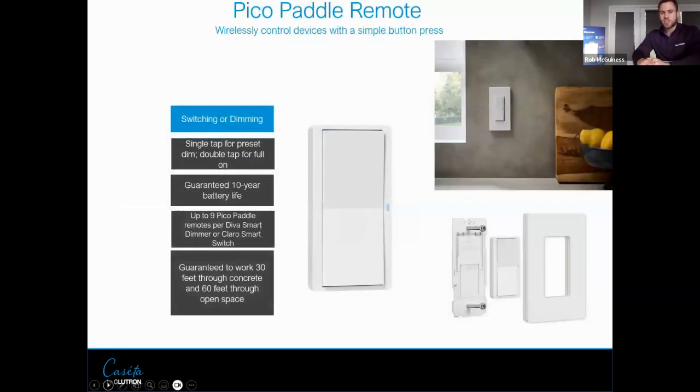This is brand spanking new, the Pico Paddle Remote. So we launched the Diva Smart line in October of 2021 to great success. Our sales have done really well, but the one piece that was missing, at the meeting I was present, I said we need something that matches, because if you have beyond a single pole, now you have things that aren't going to match within the homeowner's home, and not many people like that. So now we have a matching Pico Paddle Remote, and you can see a nice stock image there. Looks like a dimmer, or it looks like a Claro Smart switch, but that's actually the Pico Paddle Remote.